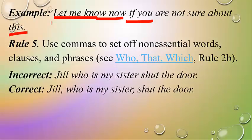Let's see the example. Jill, who is my sister, shut the door. Okay, this is the correct one. Jill, who is my sister, shut the door. Okay. Who is my sister? Here it is called what? Yeah, it is a non-essential clause. Okay. And it is of the adjective clause type, okay? Jill is the name, it is a proper noun. So the adjective clause that is used to give more information about Jill is non-essential, I mean it is not important, okay? So we use commas, and here with no commas, it is incorrect in this case, okay?